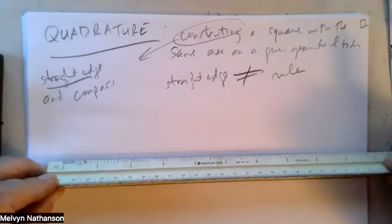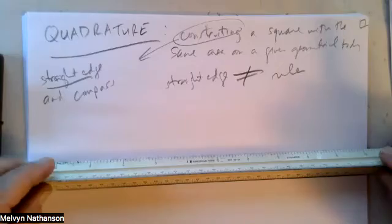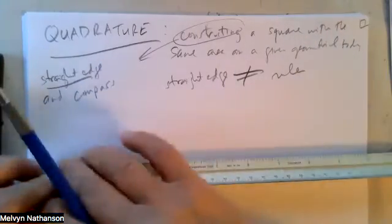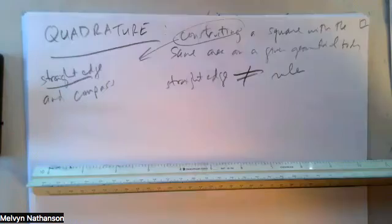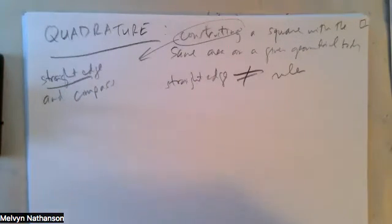The Greeks were not allowed to use a ruler. They could only use a straight edge, which would be like if you erased all the numbers from this and it was simply a straight edge, no numbers. So they couldn't measure something with a ruler. Rulers weren't allowed. The only two tools they were allowed to use in geometrical constructions were the straight edge and a compass.